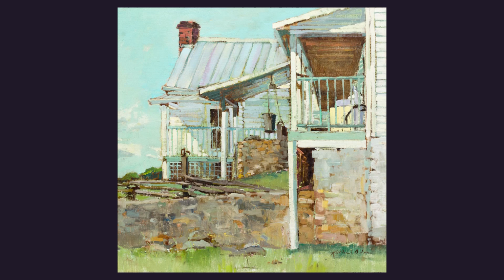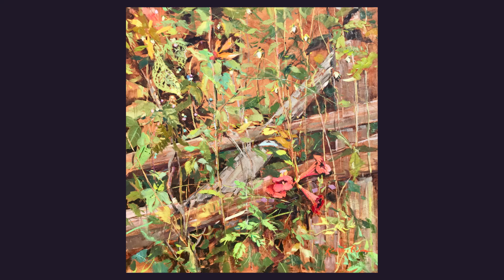I would say I am inspired by nature, by man-made things, an old building, an old structure, a clothesline that tells the story of things that I knew as a kid. Oh my goodness, will stop me in my tracks, and that's what I want to paint.